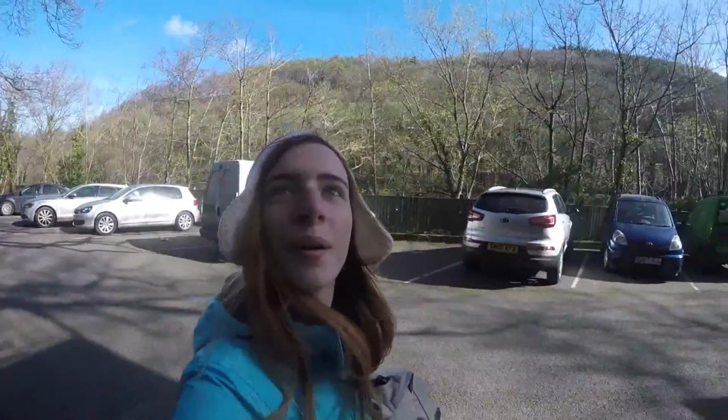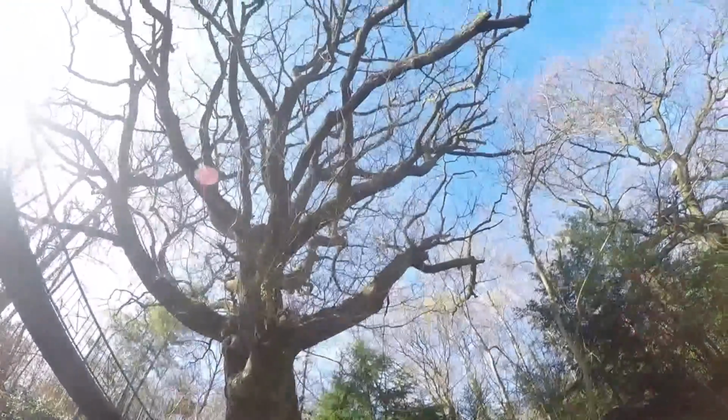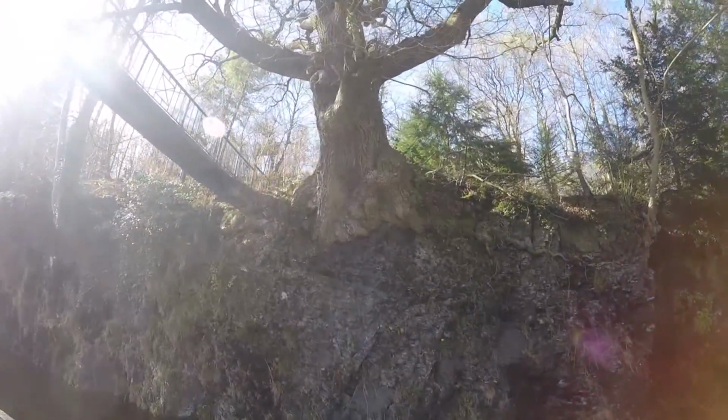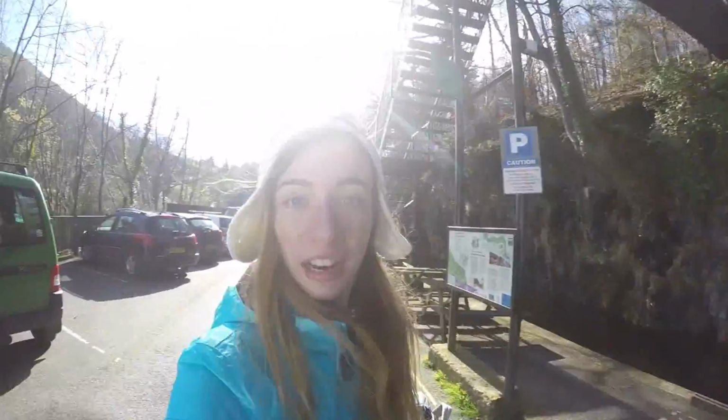I'm not sure how far we have yet to go, but I just wanted to show you that tree going right up above my head, and it's practically hanging off the cliff face. It looks like it's going to fall off any minute. Tell you what, I'm rather glad it's good weather, because I would not want to be standing underneath that in a storm.